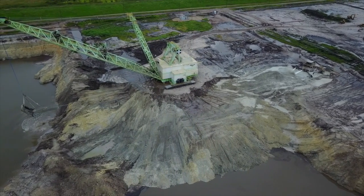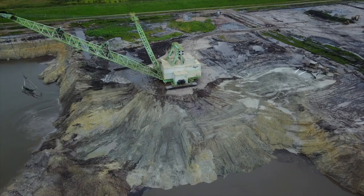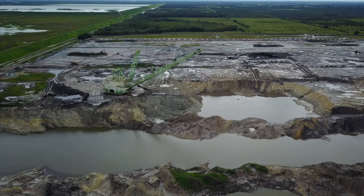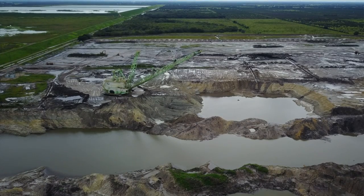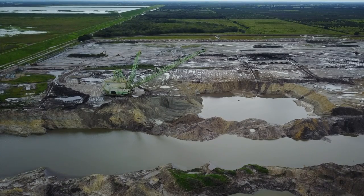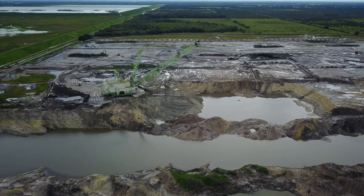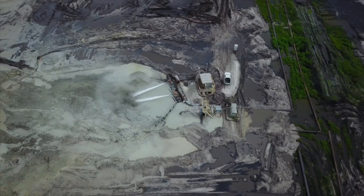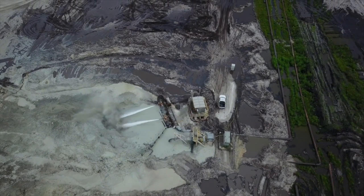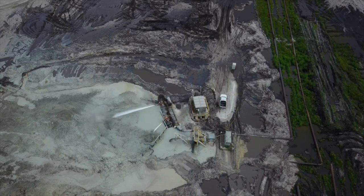10 to 20 feet of topsoil is removed to get to the matrix. That's the grayish layer, and that's where the phosphate rock is. The matrix consists of 1/3 clay, 1/3 sand, and 1/3 phosphate rock. Unfortunately, there's uranium, fluoride, and a whole bunch of other unwanted minerals. The matrix is scooped up and dumped into the pit and then blasted with water cannons to break it up to create a slurry so it can be pumped back to the plant in large pipes.